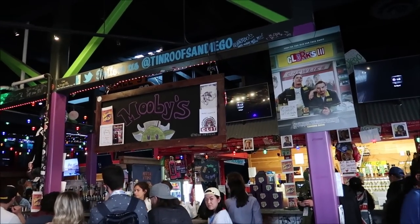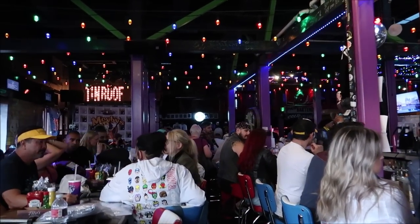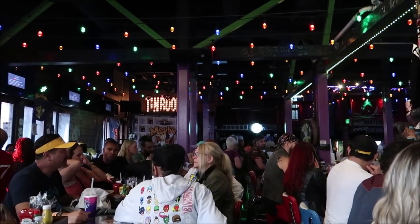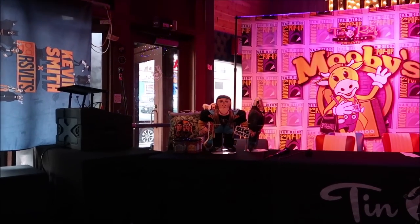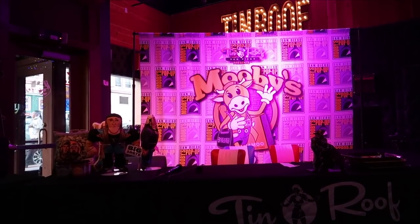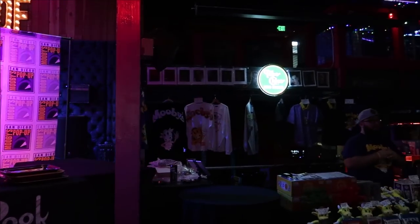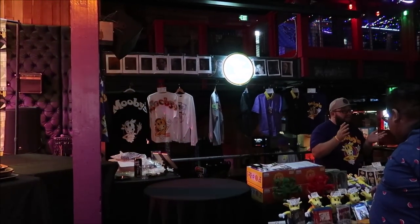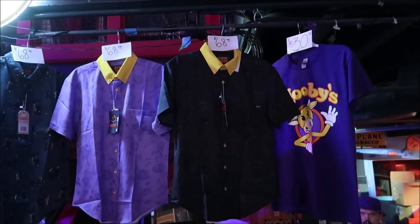Now, this event is a private event, shut down to the public, and only people that have a reservation can come. I want to give you guys a quick tour. It's really amazing in here. This is probably where Kevin Smith is gonna be hanging out. I don't know if Jay's gonna be with him. And then here's all the different merchandise. Look at this back here. And here is all of the amazing merchandise.